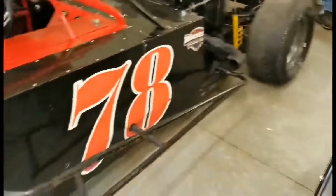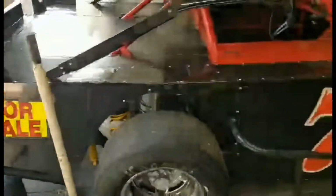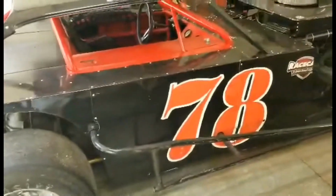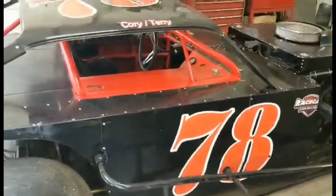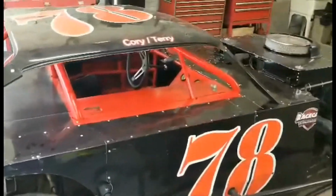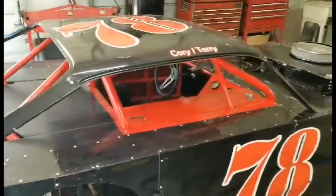And then we can show you the other car. This is the DARA car. Yes, it is for sale. So if you guys want to hit me up, give me a message, we can go over details on that. So DARA stands for Daytona Antique Auto Racing Association. So it's a vintage club that races here in Florida. We race from all over Florida, really.